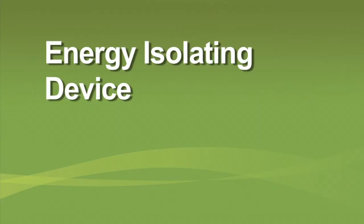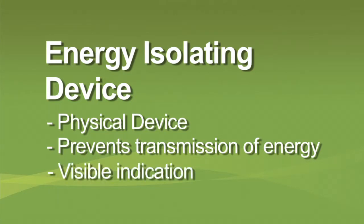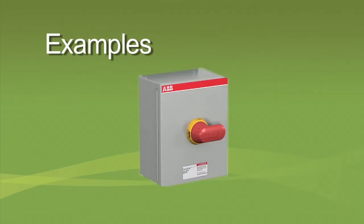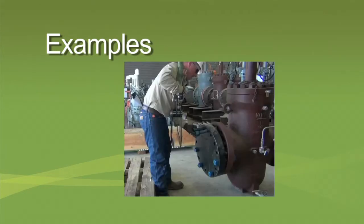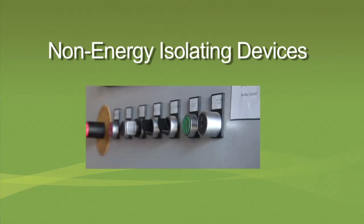An energy isolating device is a physical device that prevents the transmission of energy and also has a visible indication of its position. Examples of energy isolating devices are circuit breakers, disconnect switches, slide gates, valves, blind flanges, and fuses. Devices which are not considered energy isolating devices are push buttons, momentary switches, and control circuit type devices.